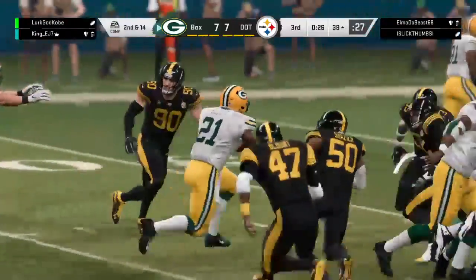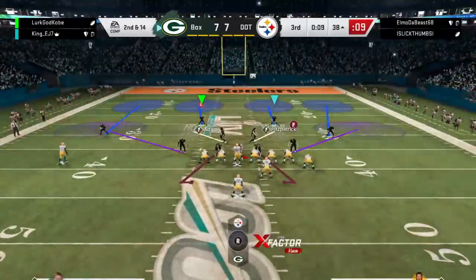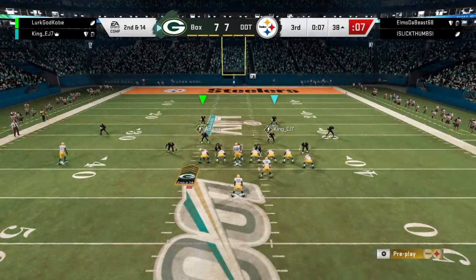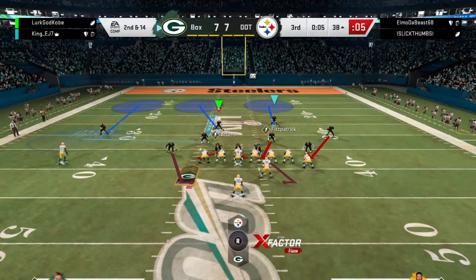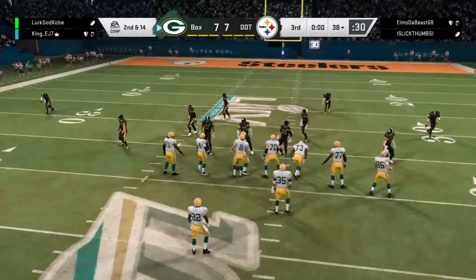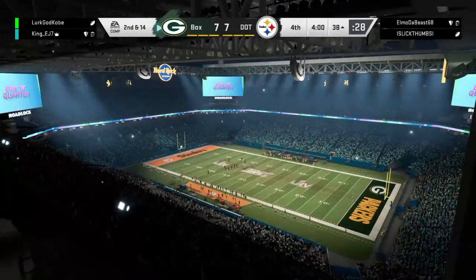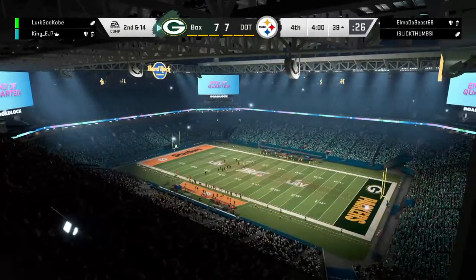Packer was able to get this back, and they'll indeed keep possession. Oh, that was literally perfect. 1 quarter remains here in the Super Bowl. You are watching Madden Ultimate Team on EA Sports.